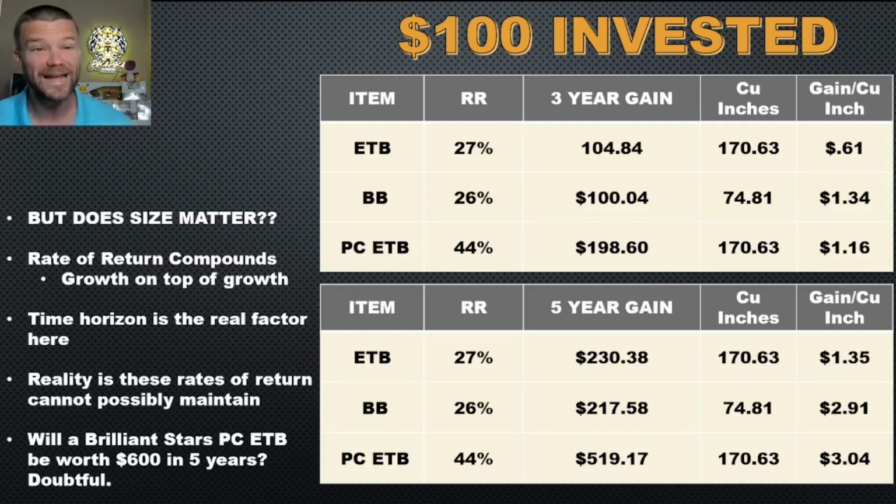So when we break it down into gain per cubic inch, that's where we really start to get this story. What's interesting to me is, yes, Elite Trainer boxes, they're 170.63 cubic inches. You only gained 61 cents per cubic inch over those 3-year periods. Booster boxes come in at $1.34 because they are about half the size, a little less than half the size from a cubic inch perspective, coming in at less than 75 cubic inches.